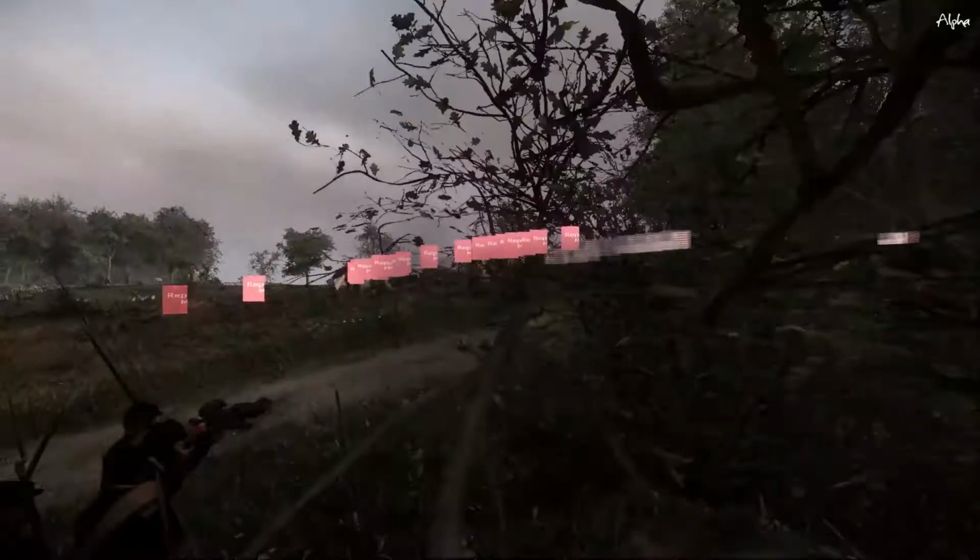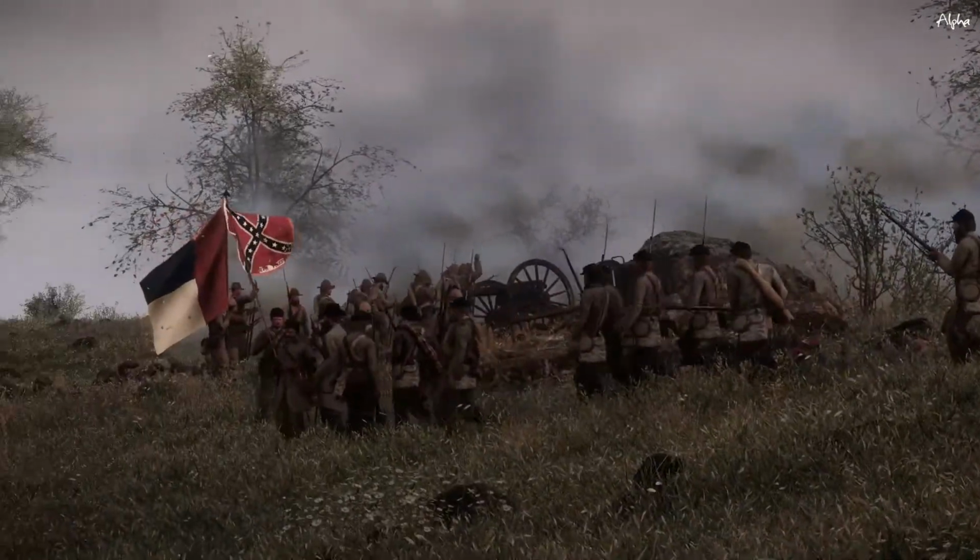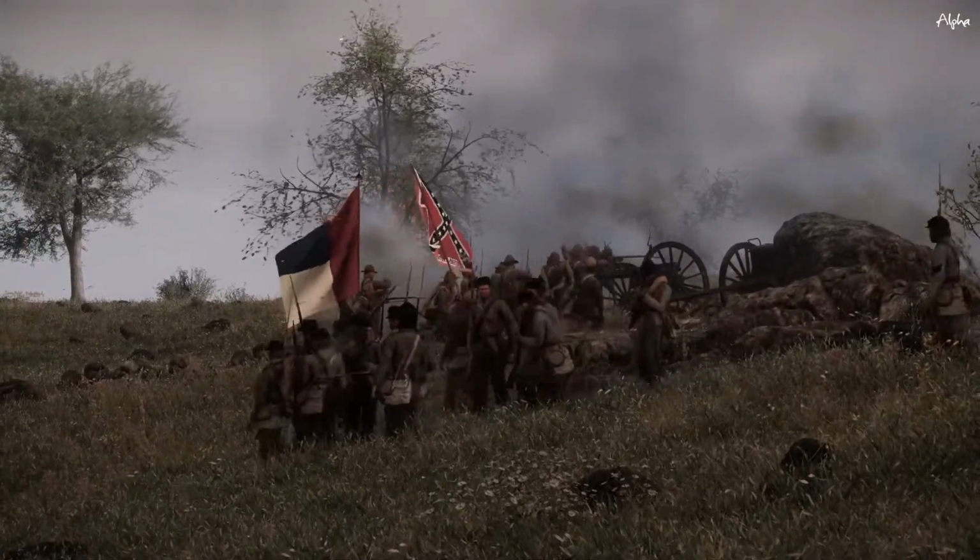Livingston on the flank. Here he is. Ready. On the backs of the Floridians. Hey. Oh, they found us. Alright, too late.